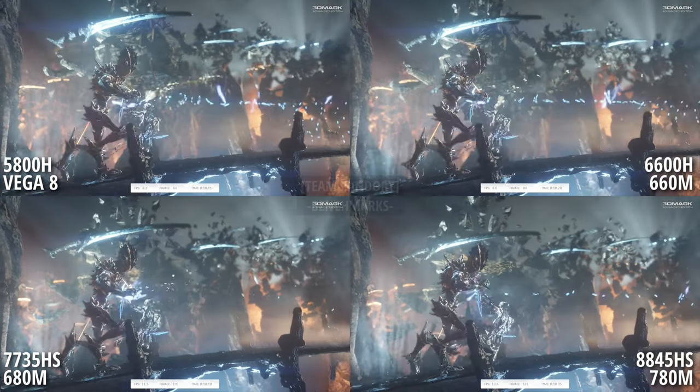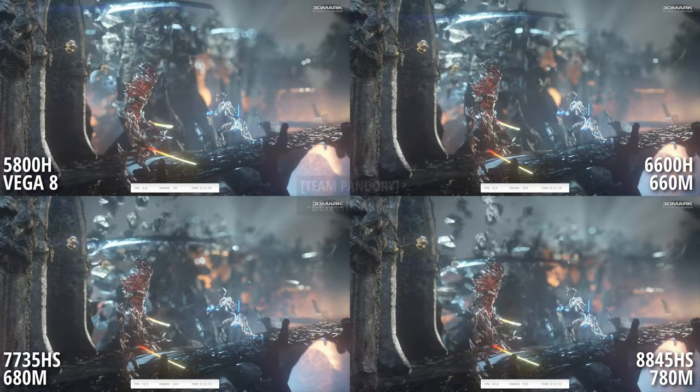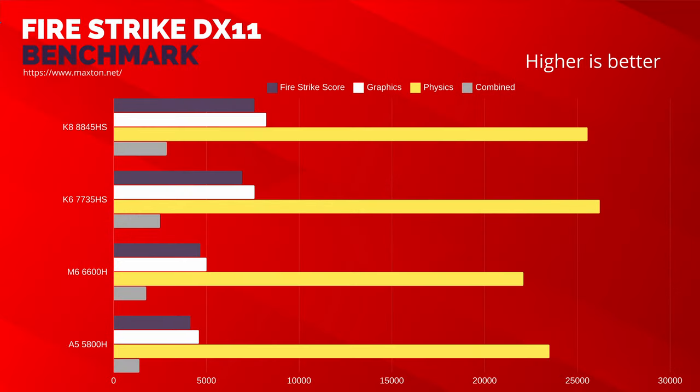Next up is Firestrike, a gaming benchmark specifically made for DirectX 11. And if we check out the white bar, we can see the increases that we have with each GPU.